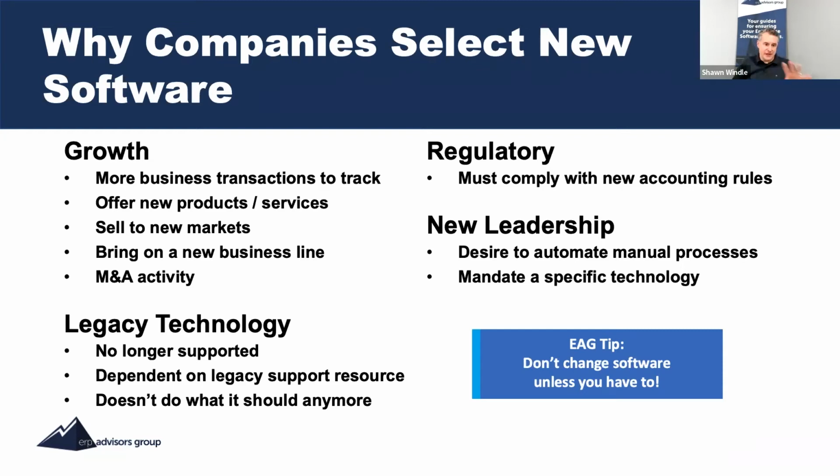Just make sure some of these other points matter as well. Don't just change because you got a new leader, but chances are some of these other three areas are applicable there. So don't change unless you have to. That's the key thing there. So that's a good basis for what ERP is, why companies select ERP, and that type of thing.